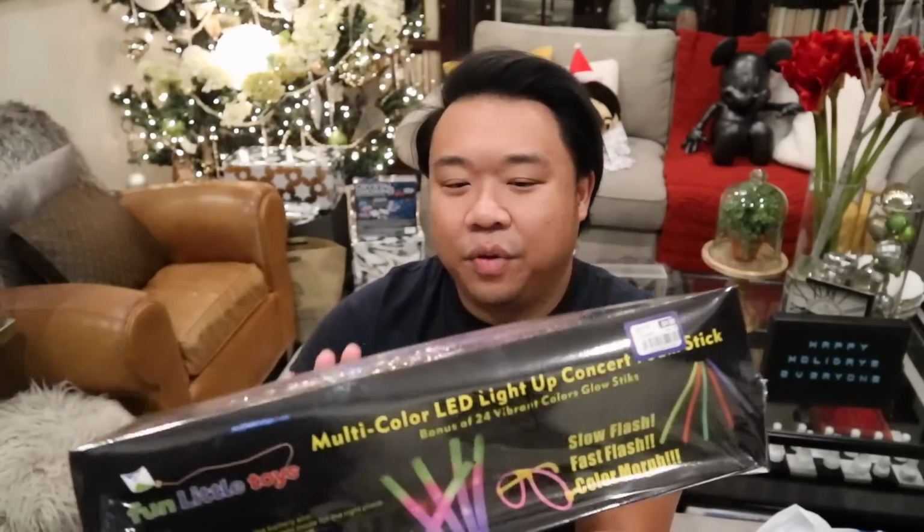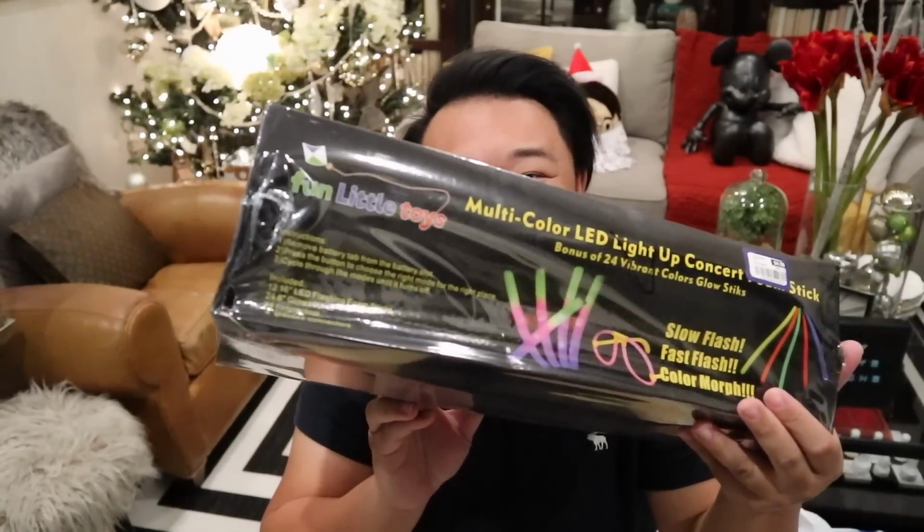So I thought this was going to be cool. They can use it for New Year's and just for any other day. Oh wait, it comes with 24 glow sticks, 4 glasses, and 24 connectors, and 12 LED flashing foam sticks. So it comes with a lot. I didn't even read that. So that's pretty darn cool.